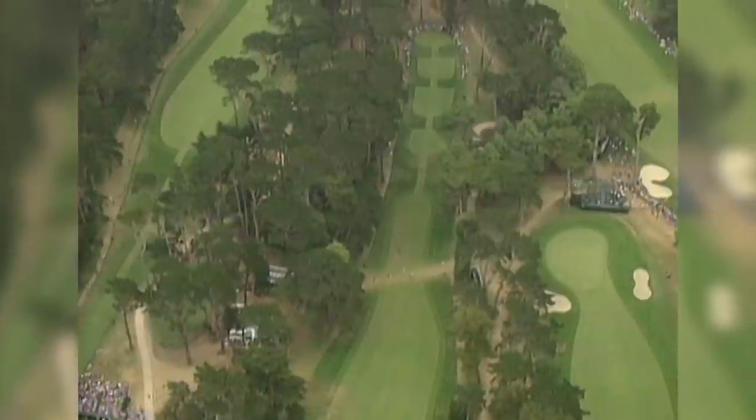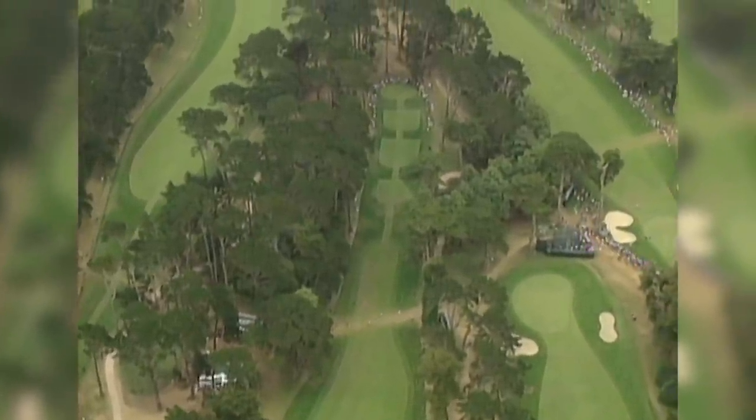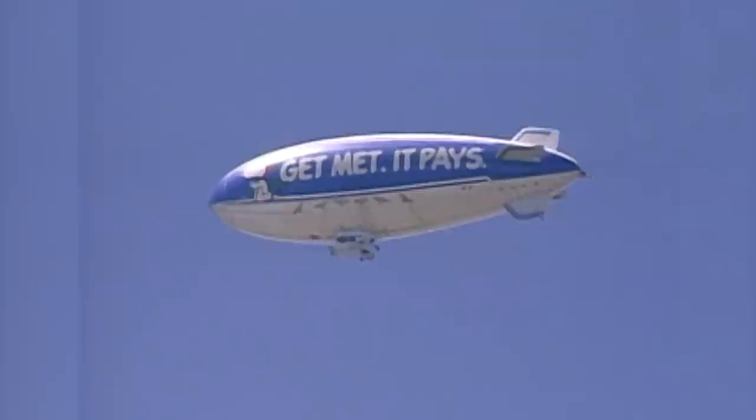MetLife blimp cruising high above the skies of Olympic Club. Some clouds beginning to move in, but still high enough above, you've got blue sky, and that's where Snoopy 2 has been cruising all week.